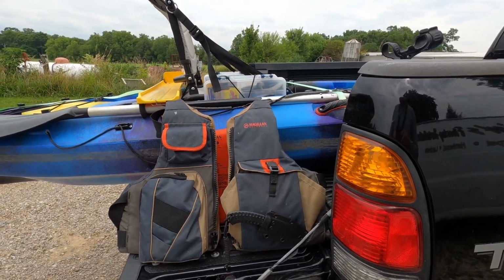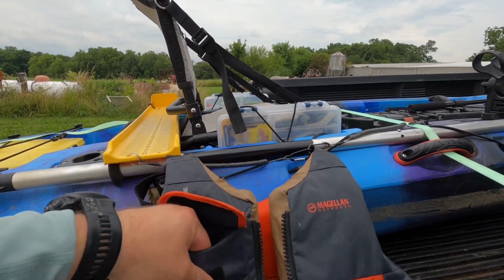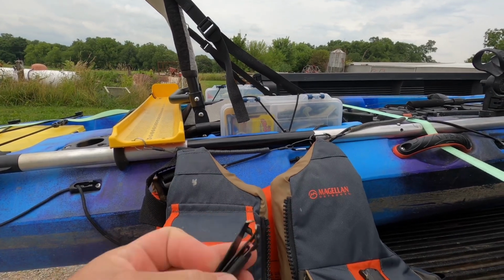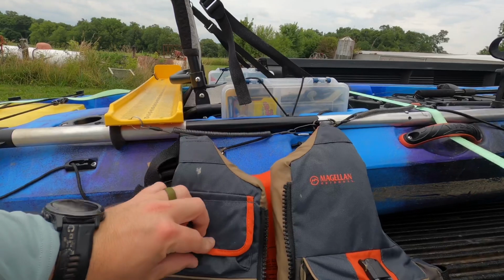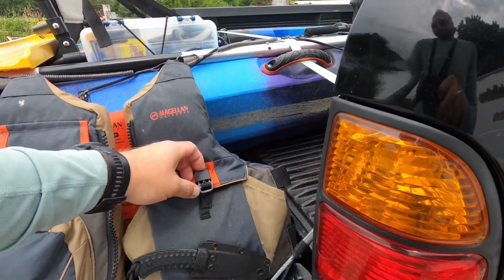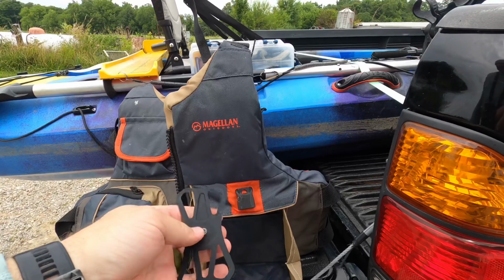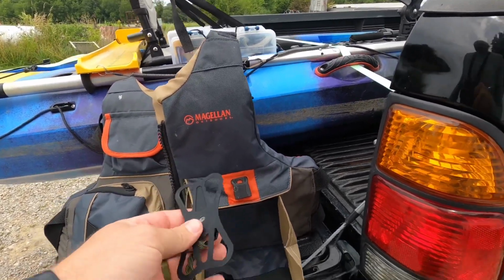What I also love about this vest is all the compartments. In this small pocket, I actually keep a set of fingernail clippers, so anytime I'm having to cut and retie, I've got those right handy to snip my line. This pocket is probably one of the most important pockets on here. It actually holds my phone, folds out flat, and I keep a Rogue Tether. These are awesome. This has saved my phone multiple times.